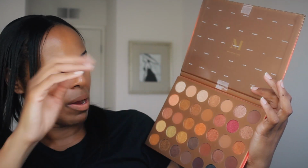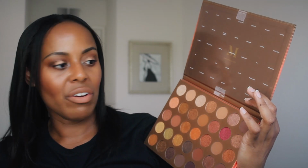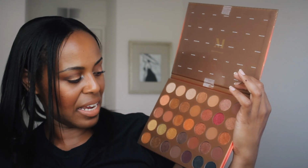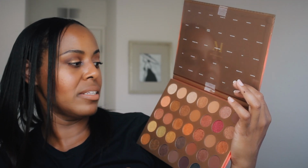That's how I pick apart a palette that's this large when you're thinking about what the heck am I going to do. I've used all the mattes together, building light to dark, and had fun blending them out. They blend fine, except for this one here I don't really touch because it's got sparkle in it and I can't stand those shades. But other than that, they work great. So there you go.